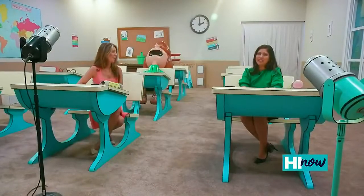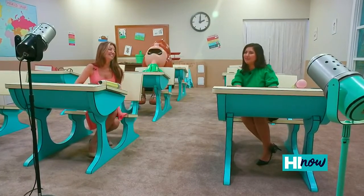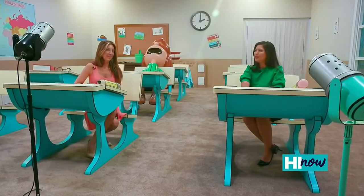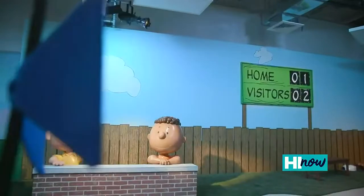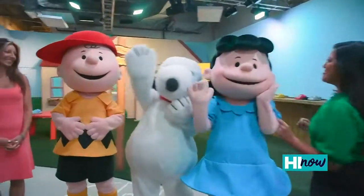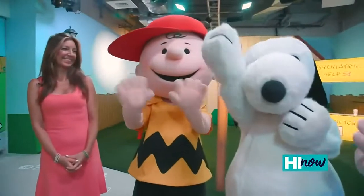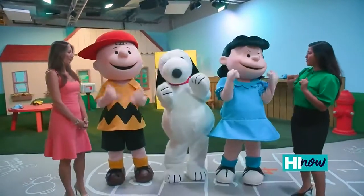And I think for Auntie Lacey and even Auntie Lucy, we're very excited to meet some new friends, possibly. Maybe. Should we go check them out? Yes. Let's go take a look. Okay. We found our friends here. We've got Lucy, we've got Snoopy, we've got Charlie Brown. They've only been here for a few short days, but they've already mastered the shaka. Show them what you got.